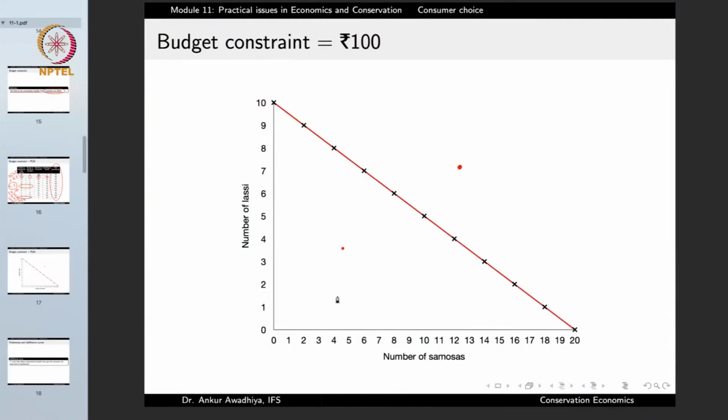Now the next question is, when we have this budget constraint, what determines whether the consumer will go for this point or say this point inside? Of course, the consumer cannot have a point outside, so this is not permitted. But the points that are inside are permitted and the points on the line are permitted. So what determines which point is actually chosen?